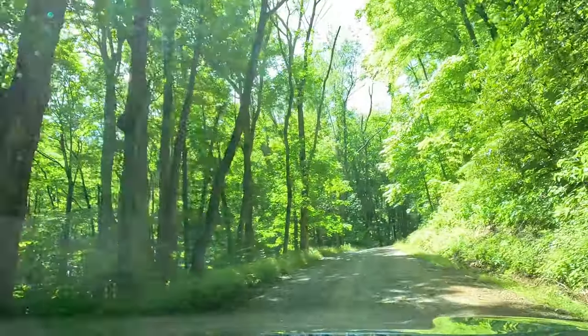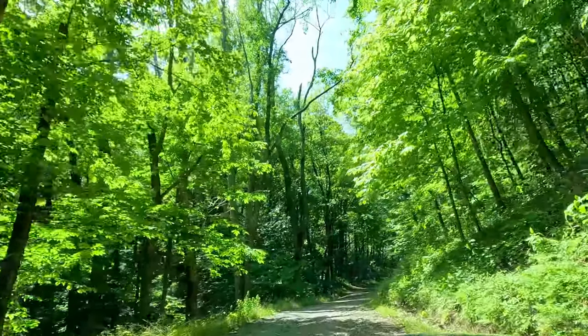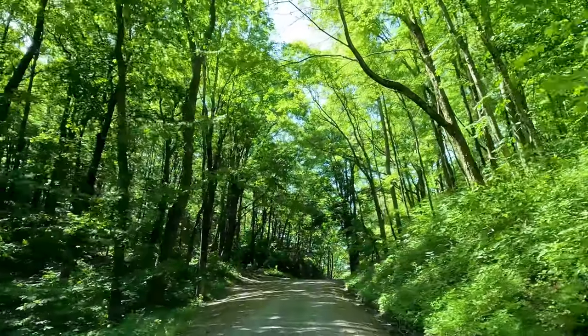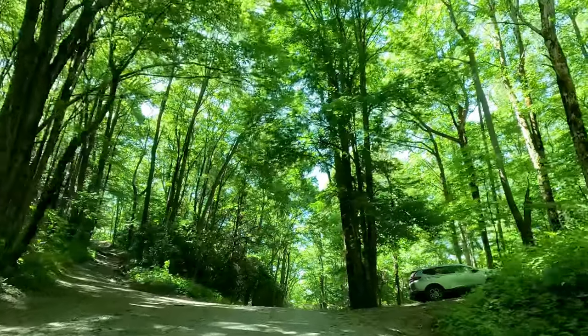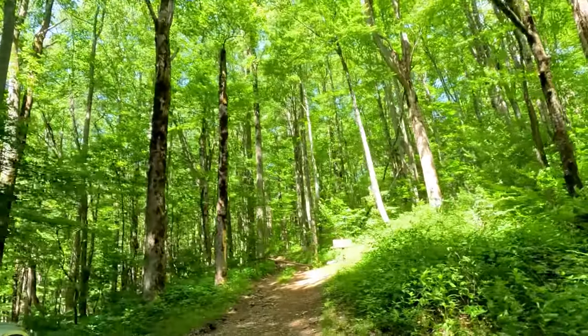We have been climbing up Mount Sterling. We are almost to the Mount Sterling trailhead, which is a short way to, if you want to hike to the very top of Mount Sterling, this will get you there quickly. Yeah, here it is. This is the Mount Sterling trailhead right here.